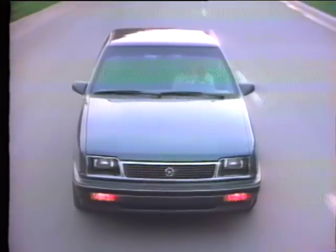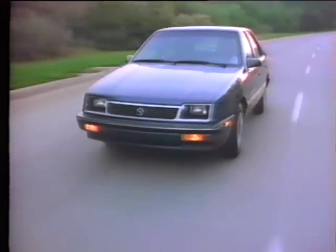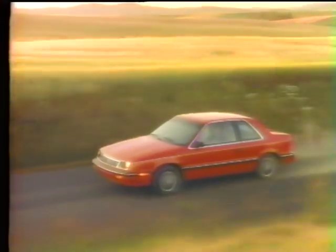Sundance is powered by a proven, dependable 2.2-liter electronically fuel-injected engine. Performance enthusiasts will appreciate the availability of the 2.2-liter turbocharged engine with multi-point electronic fuel injection. It boosts available horsepower up to 146 at 5,200 RPM.